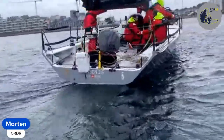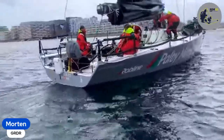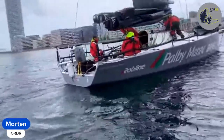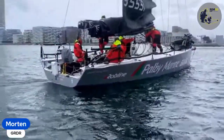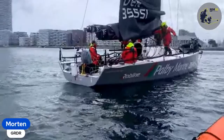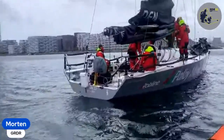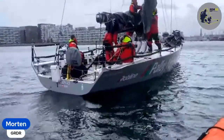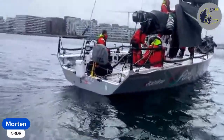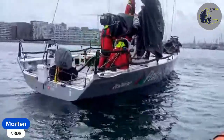As you can see, it's not like a Volvo 60 or TP52. It's a boat that is only 35 foot, but it still is a pure racer. It features all the DNA from a pure race boat, but still it's a small boat, which proves that if you have the right equipment, you can do real offshore racing, and you can do it really fast as well.